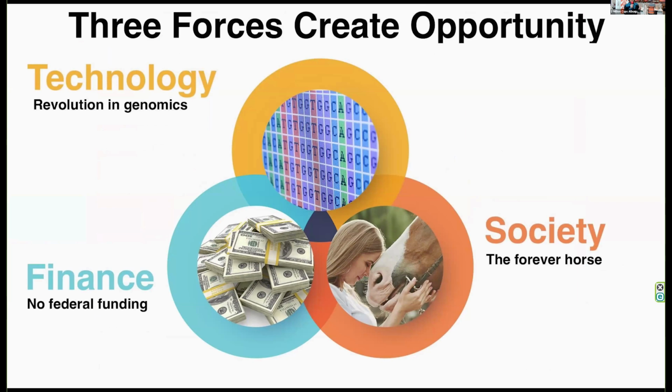Here's an economics lesson. For any startup, there are three forces that converge to create the opportunity: technology, society, and finance. So in technology, I told you there's been a revolution in genetics. There's massive amounts of information available publicly. Anybody, anywhere in the world can access it. You can make discoveries on a laptop in a Starbucks in Thailand, right? So that's the technology change.